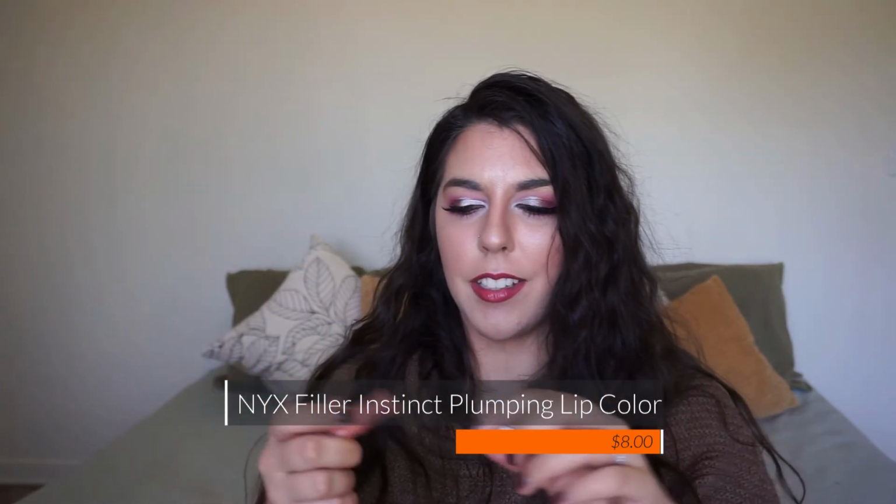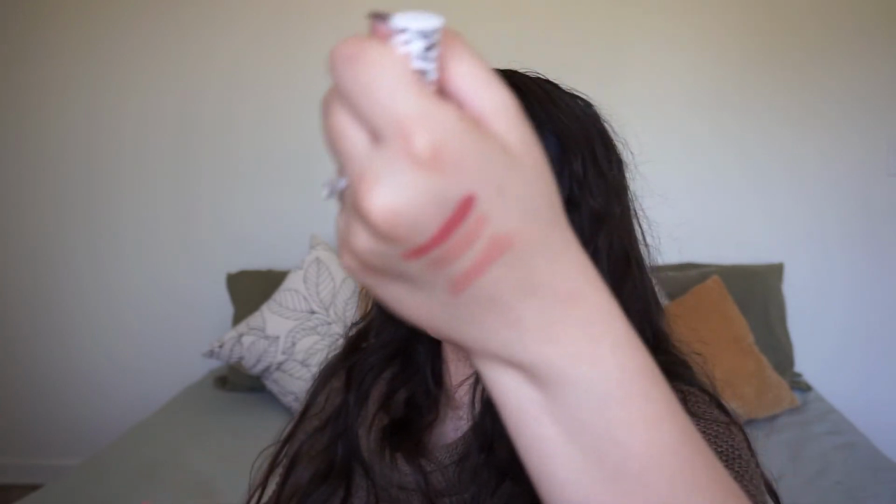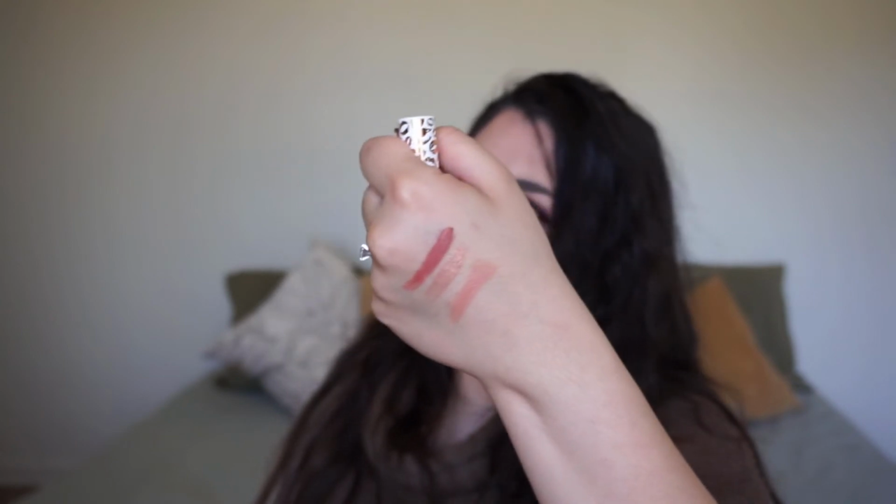And first of all, the packaging is just so cute. It's little lips that look like cheetah print, which is just so cute to me. It has no discernible scent to it, and it has a really, really soft color. It's almost like a balm, honestly. It doesn't look like anything on my lips. But the sensation, it really does tingle.